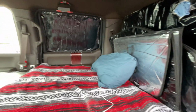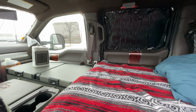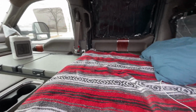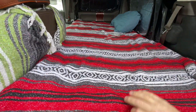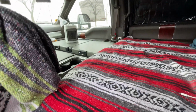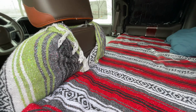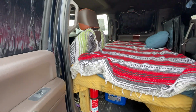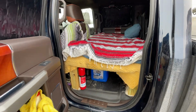But I sleep actually very comfortably in here. You see I've got my heater running right now, and that does keep me very warm. All I have is just a couple of thin blankets, and with that heater I sleep quite comfortably every night. I'm 6'1" and with the Ford cabs, I don't seem to have any issues sleeping inside of it.